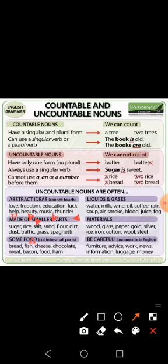So the small parts, we can't count the small parts. The small part is uncountable. Also, we have the third example, some food. We can't count some food, like bread, okay? Bread is uncountable.